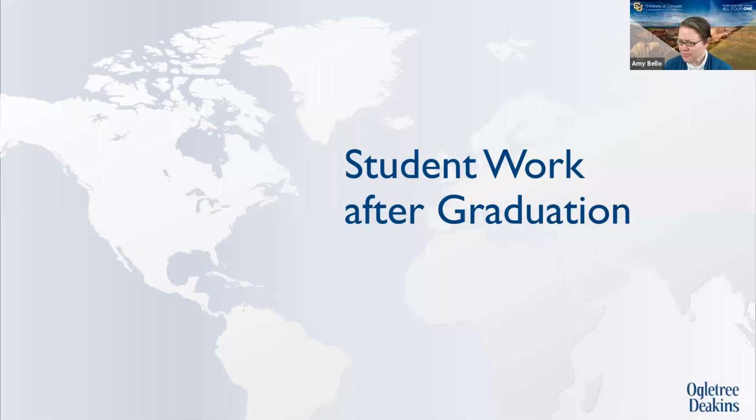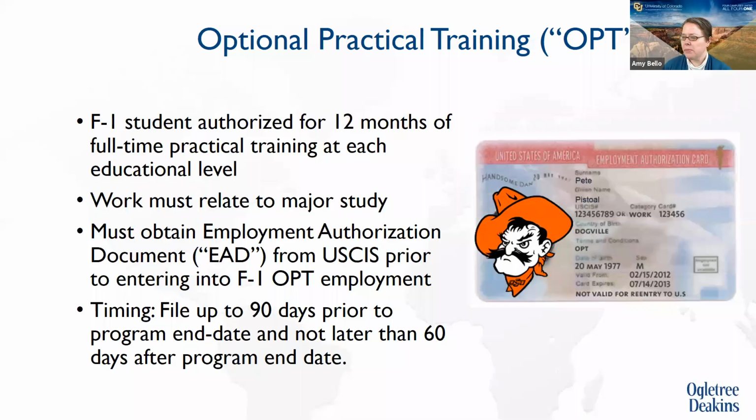Thank you, Stephen. All right, so we're going to talk a little bit about some of your employees that might be in student status. F1 students in the United States are able to apply for optional practical training at the end of their degree program. It allows them to work in the US for 12 months after completing the degree. Their work must be related to their major. So the degree program that they've completed, their work has to directly correlate to that.